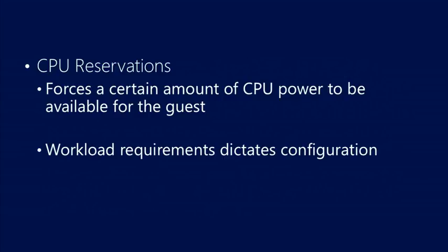Or you may have a machine that's been P2V'd, so physical to virtual, migrated across to a virtual machine, and previously it was four CPUs, and you made the decision, okay, we're going to still keep it as four CPUs because we need the multi-threading. If you don't set a reservation, then you can find that the CPU allocated is truly virtual. So it is only partially available, and if it's not actually being used, the power of that CPU could be used by another guest at the same time. So this can increase the load on the box and decrease the performance of your guest machines. Workload requirements dictate how you should set that up.